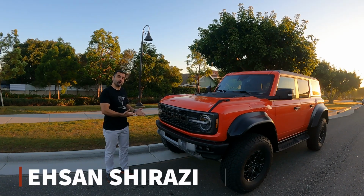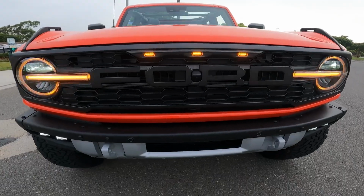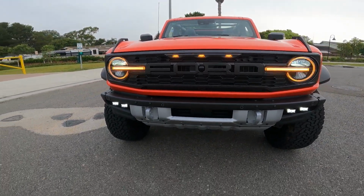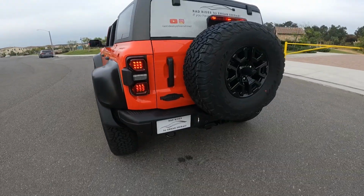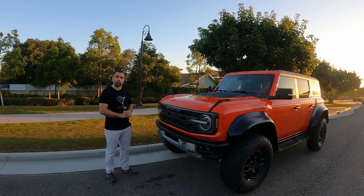I finally got my 2023 Ford Bronco Raptor that I had been waiting for 16 months. Now, I've had this car for almost 3 months, but I never got a chance to actually do a full review on it. But today I'm going to give you a full review of this Ford Bronco Raptor.